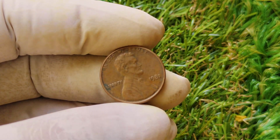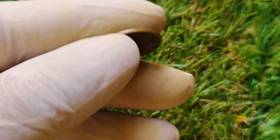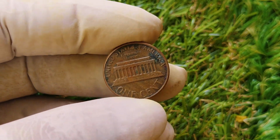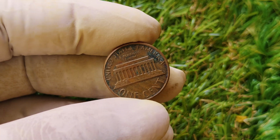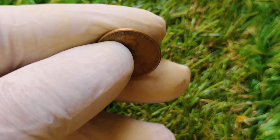In conclusion, the 1981 Lincoln penny is more than just pocket change. Whether it's a rare proof, a dramatic error, or a well-preserved example of the last copper cents, these coins hold hidden value. Keep an eye out for those S mint marks, sharp details, and signs of doubling. That small copper coin in your change jar could be worth a whole lot more than 1 cent.